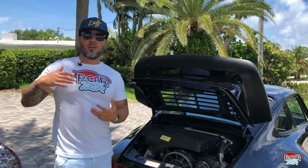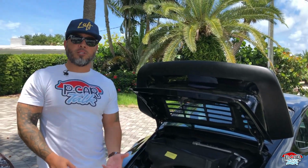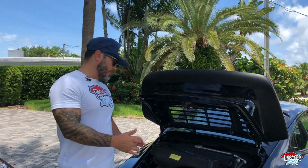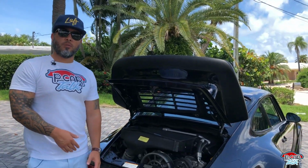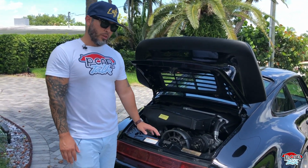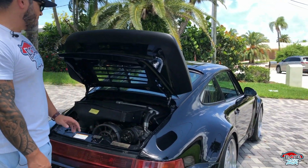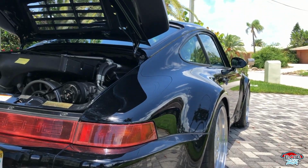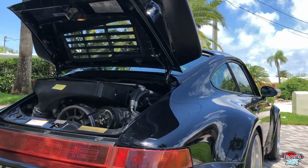And then in '94 they came out with the 3.6 liter, the actual bad boy car that everybody lusts after. But nevertheless, that doesn't make this car any less, because this car is a gem. This thing's so pretty. Look at those wheels, look at that wide body. That stuff is so nice. This car is just immaculate, and who wouldn't want to own one of these bad boys?